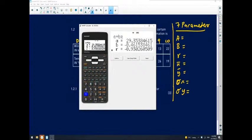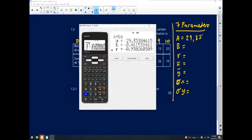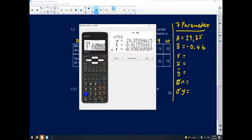So your A value comes up as 29.35 to 2 decimal places. Your B value, collect all of them, grade 12s, all of them: negative 0.46. If you do this, you'll never touch your calculator 8,000 times. You just touch it once, and then everything else will work out fine.